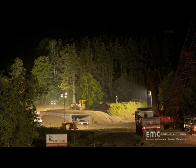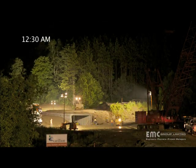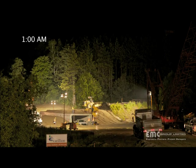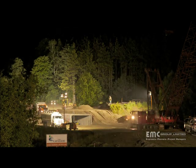You can also see that one side is a little higher than the other, but that is to provide a roadway for the trucks to be able to take the fill out from the north side of the culvert and construct the outfall channel for the floodwaters.